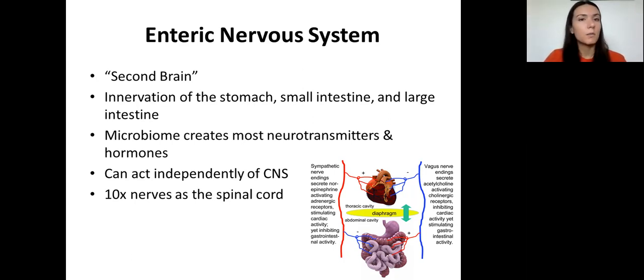The enteric nervous system is where your microbiome is, in the large intestine, your colon. And your microbiome actually creates most of the body's neurotransmitters and hormones. So there's a lot of stuff going on here. Our little bacteria are living things. Some doctors even say that we are a shell supporting our bacteria, not the other way around. So our bacteria are super important. Again, they create a lot of functions for the body. And our enteric nervous system actually acts independently of the central nervous system. So it's its own functioning nervous system, our second brain.